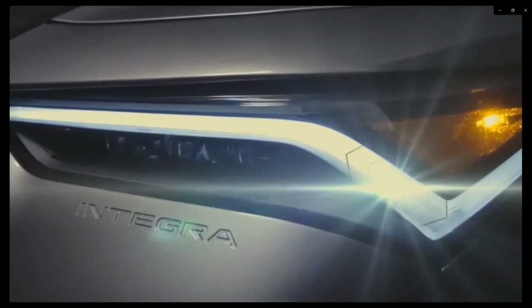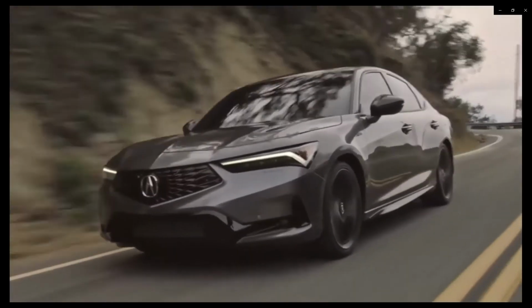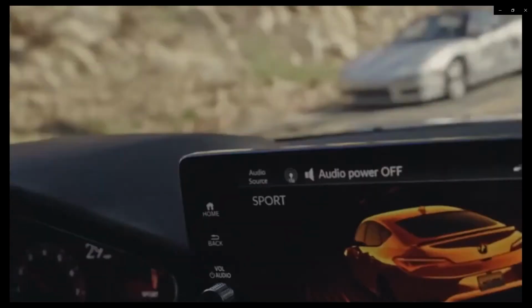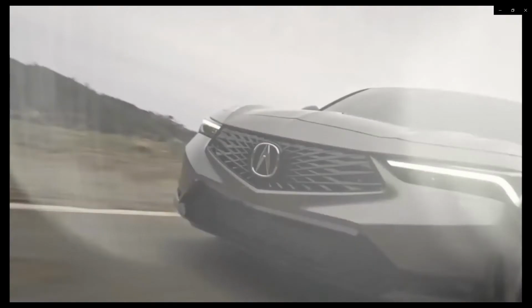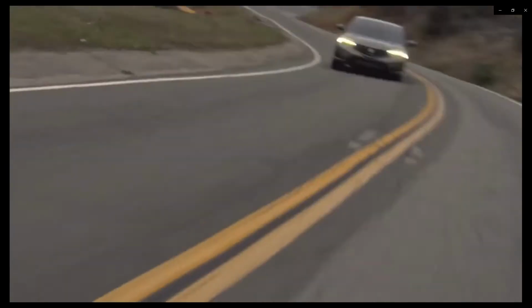The A-Spec appearance package: the stainless steel paddles, the red gauge needles, and the contrast stitching on the steering wheel and the seats and the shifter and the shift boot. That's going to make it look really, really sporty and aesthetically pleasing, especially when you're on long trips and you're appreciating the car note and the money that you're spending for this vehicle.